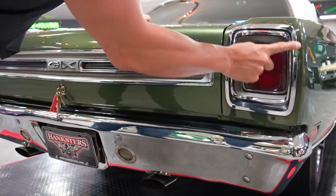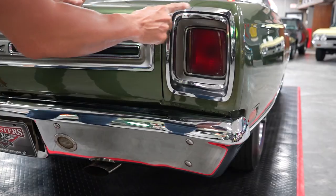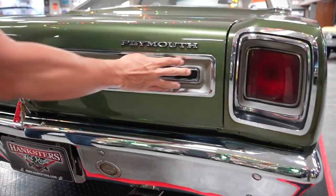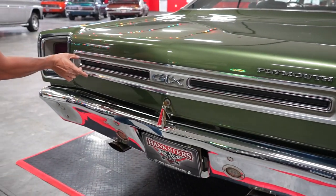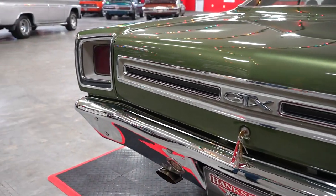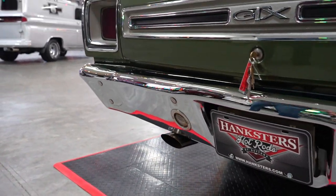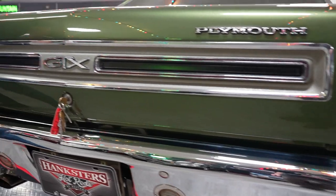All your chrome that goes around the brake lights here is in really nice condition. The rear valance, these had a tendency to pit really bad. This one is in outstanding condition. And if you look those up online for a true OEM one that's in good condition, you're going to pay top dollar for it. Those things aren't cheap.